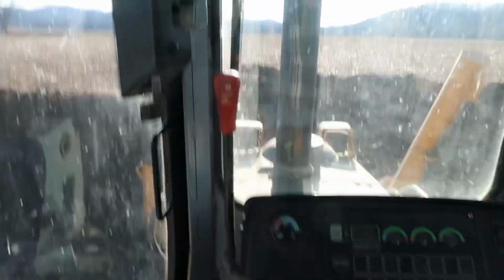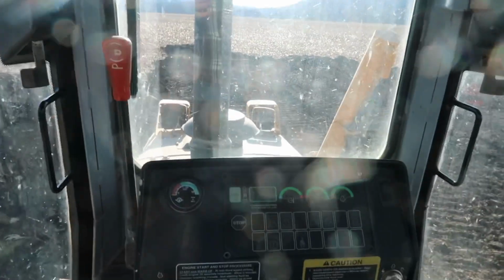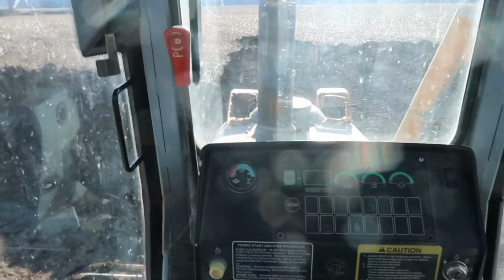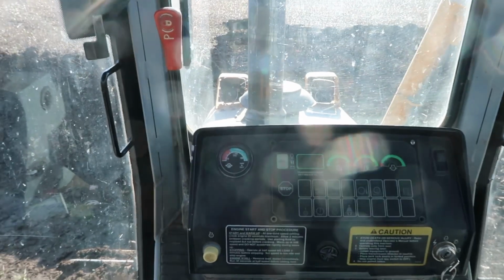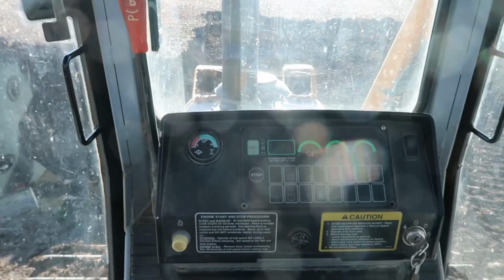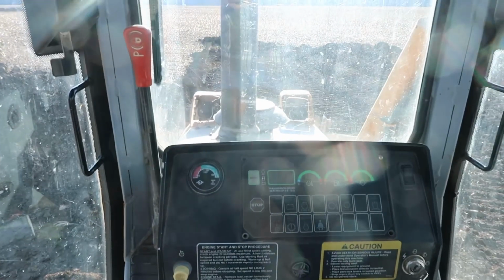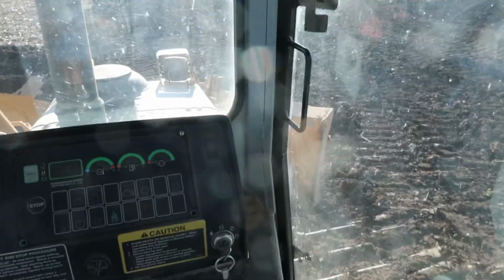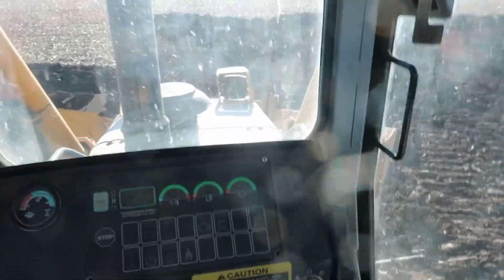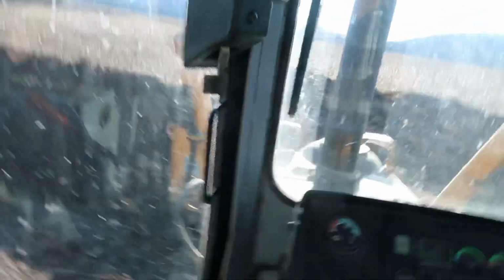For people who haven't seen the channel before, this is a 750 John Deere dozer. I think it's about an '04 model. It's got a six-way blade. These dozers are hydrostatic. It's a nice dozer, we like it. It's got a little over 5,000 hours on it, not a lot of hours on it.